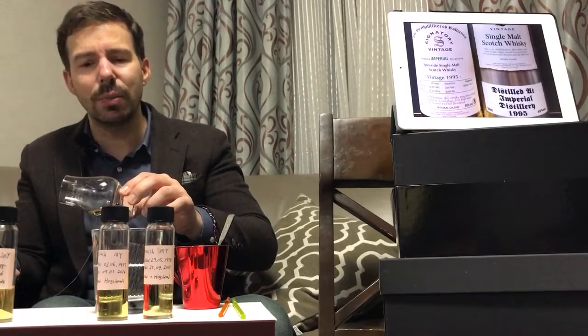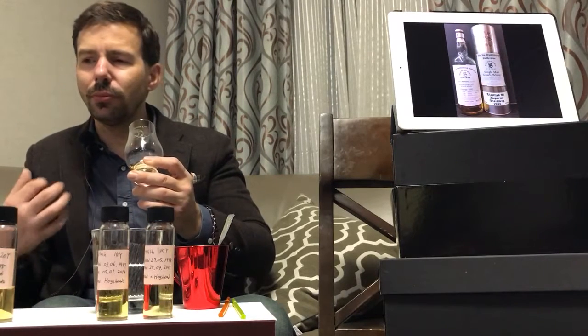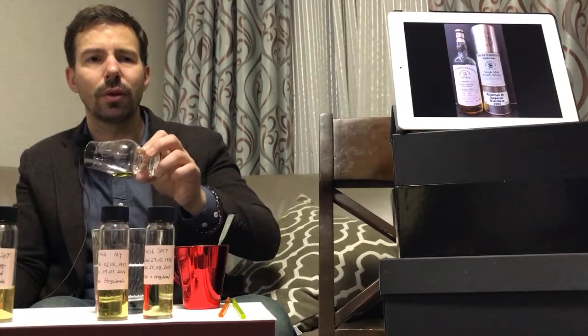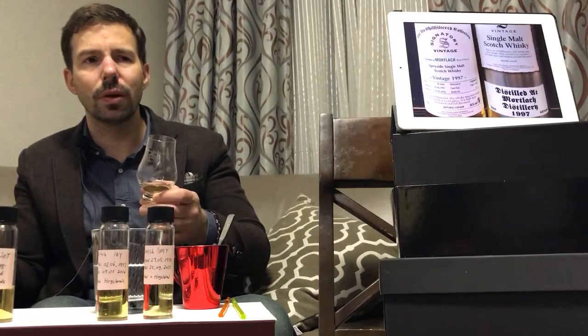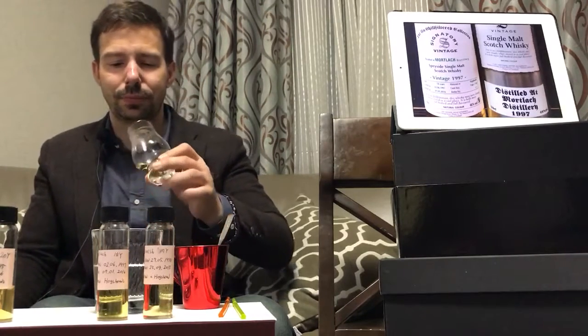Very smooth, silky mouthfeel, and then the finish. You've got a little bit of this tartness left. Yeah, maybe a touch of caramel left in there as well, but slightly bitter, quite long lasting and very pleasant.